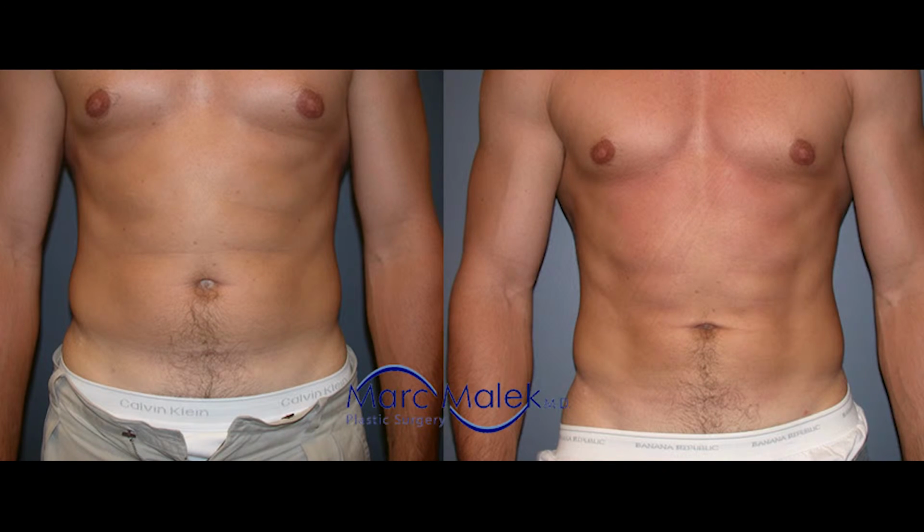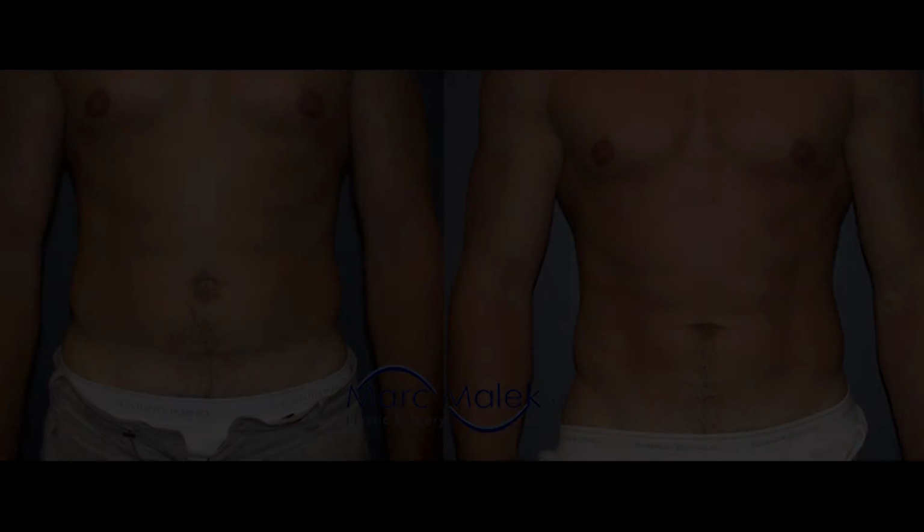I prefer to use a technique called safe lipo, SAFE. We separate the fat, and that's the S, aspirate it, remove it, and then we equalize the fat. I use a tumescent solution, which dilates the fat cells. Then I break up those fat cells, remove the fluid, including the fat, and then I reorganize the fat that's left behind to make a smooth effect.